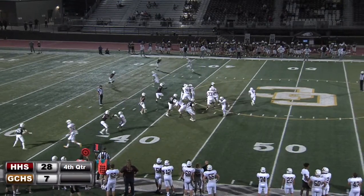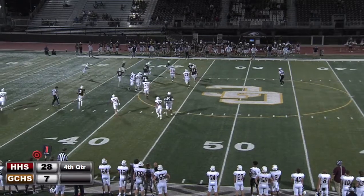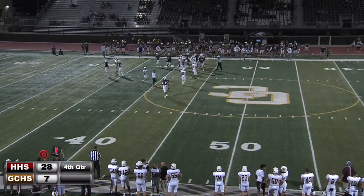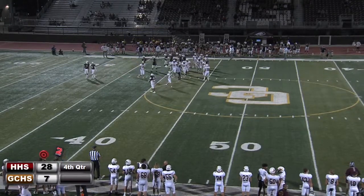28-7 lead, Hays High. Snap to Dreiling, rolls out to the right side, trying to outrun the defense that is still the varsity for Garden City. And the Indians will lose 2 yards on the play.